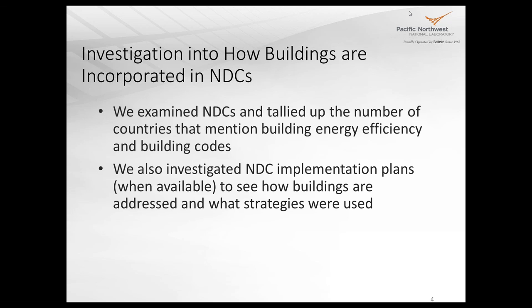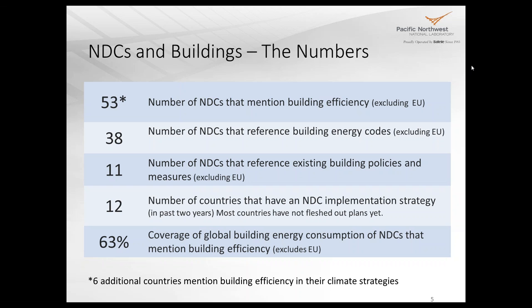So of the countries that submitted NDCs, 53 mention building efficiency. And that, of course, excludes the EU because the EU had a combined NDC that did not go into sectoral details. 38 of the countries mentioned building energy codes or regulations. And 11 of those mentioned existing building policies and measures. So that speaks a little bit to the challenge that countries are going to have going forward in clarifying exactly how they are going to achieve their NDC goals, and in particular in the building sector.